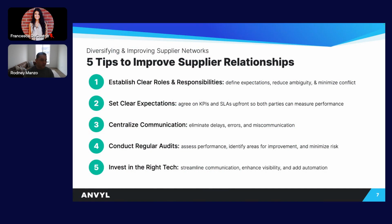So if you're going to take away anything today, it's this. When working with suppliers, and I've done that all over Asia, the Middle East, Africa, North America, these are things that I constantly think about. Number one, establish clear roles and responsibilities. You need to understand who does what and when they do it. If it's not clear, things are not going to happen.